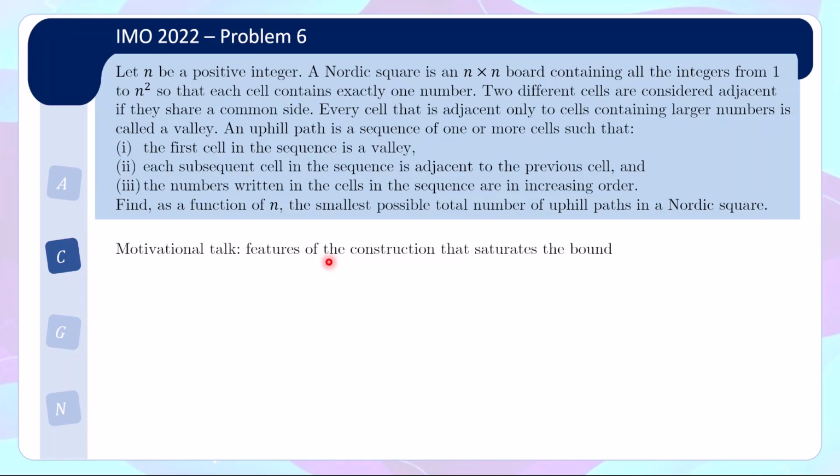Before we go into the construction and the proof, I'll give a bit of a motivational talk on how we get towards the construction. So let's think about what are the features that we want in the construction so that it saturates the bound. The bound, clearly, we argued through a certain way in the previous slide. One of the first things definitely is that if we want to saturate the bound, then we must have 1 as the only valley. If there's some other single cell that is a valley, it will clearly already bust our bound.